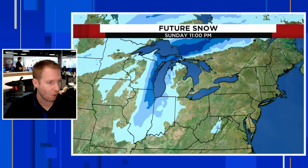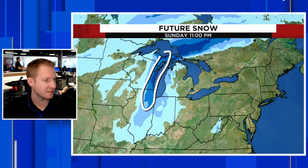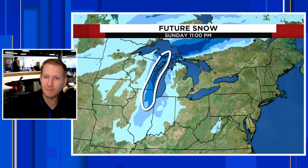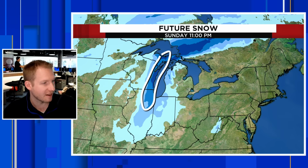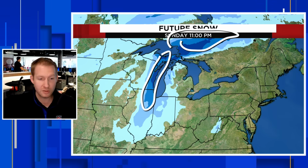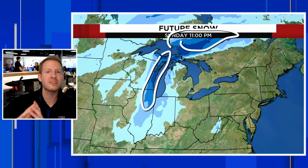Now, the European, again, has backed off significantly from yesterday's run. It's still going to have that corridor of heavy snow, as I showed you, and that could be anywhere from Chicago to the western side of Wisconsin and then towards the UP of Michigan, Sault Ste. Marie, and then back up into the southwest side of the Great Lakes region of Canada as well. So there's a lot of discrepancy still. This is going to change.